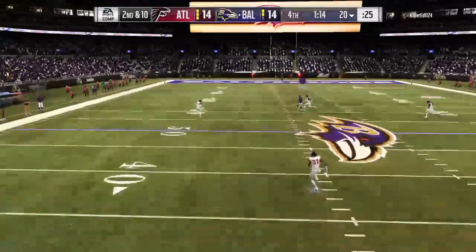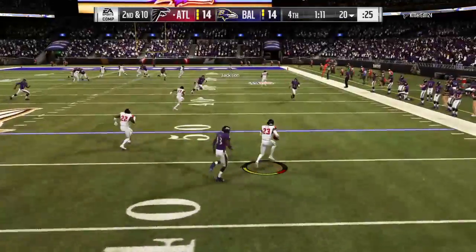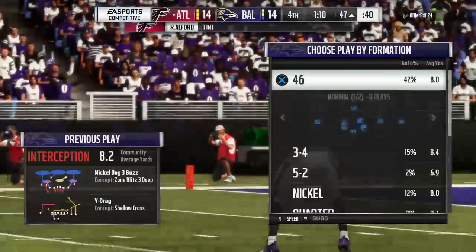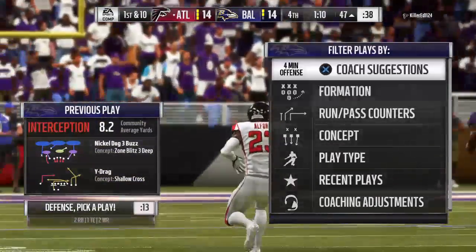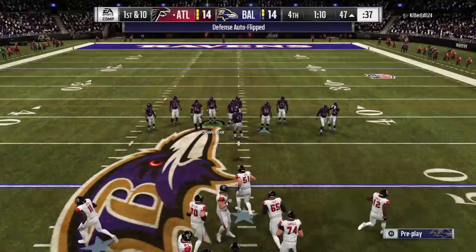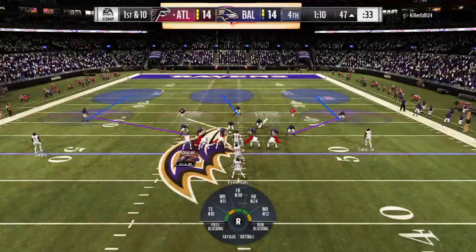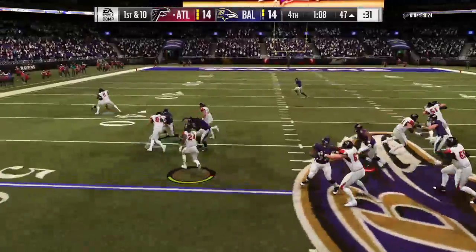He's going to rifle one deep left side. And this is going to be intercepted. Picked off by Robert Alford. And he'll return this ball across midfield to the 47-yard line. So how about that for a momentum switch? We're in the 4th quarter, and it's a tie game. You've got to take care of the football here. Now their opportunity to take the lead right out the window, and everything is flipped in the other direction.